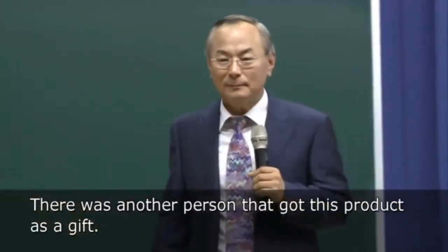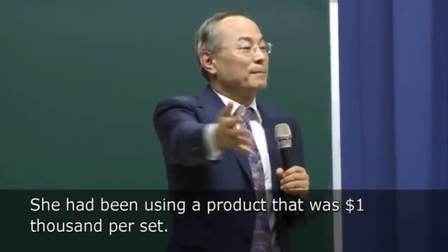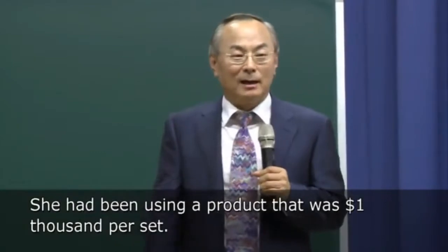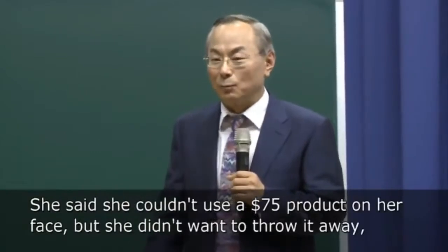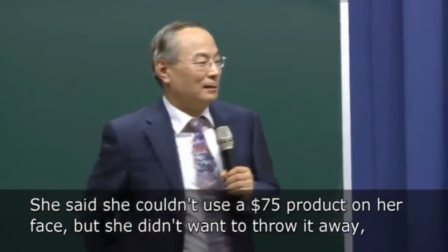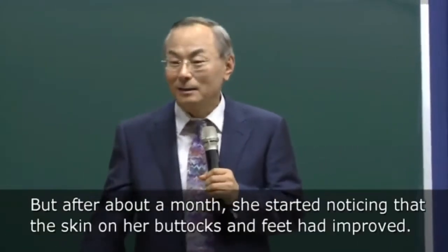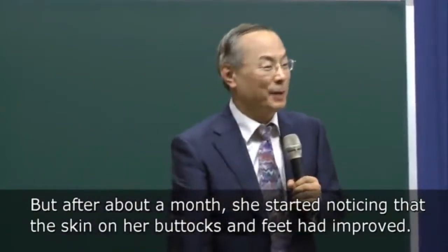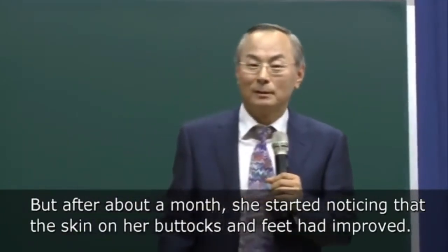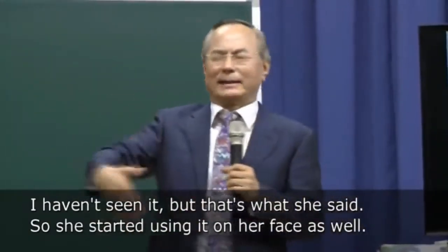There was another person that got this product as a gift. She had been using a product that was about $1,000 per set. She said she couldn't use a $75 product on her face, but she didn't want to throw it away, so she used it on her buttocks and feet. But after about a month, she started noticing that the skin on her buttocks and feet had improved. I haven't seen it, but that's what she said.